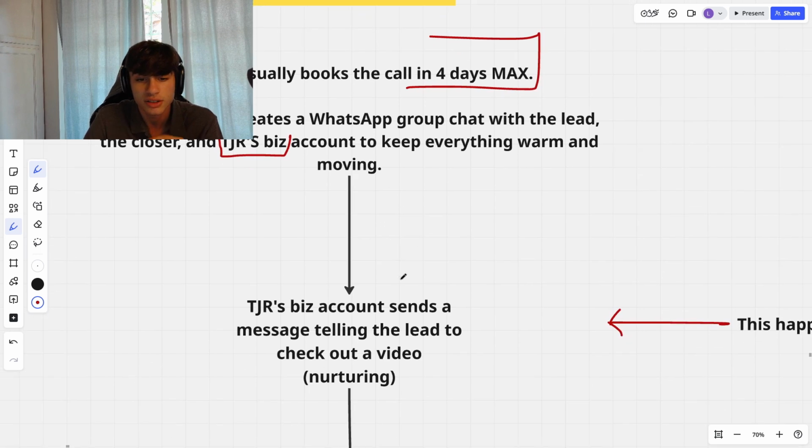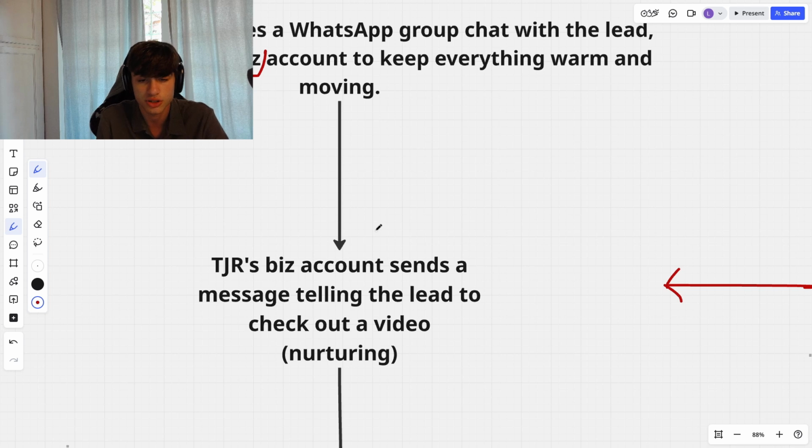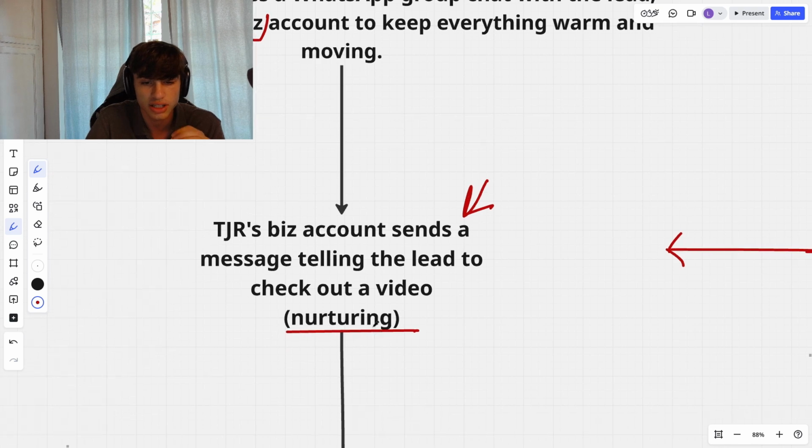So then the TJR business account sends a message telling the lead to check out a video, which is going to nurture them even more and prepare them for the call. I don't know if this is an automation or if there's someone on the number actually sending it out personally, but the important thing is that they're nurturing the lead even more.